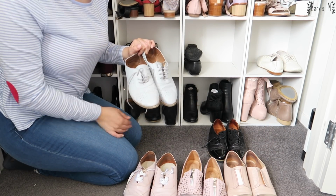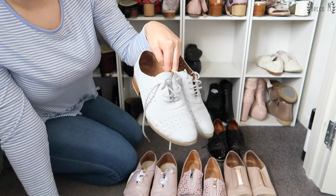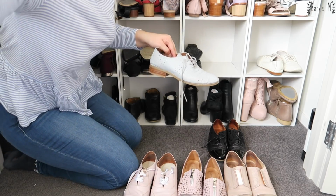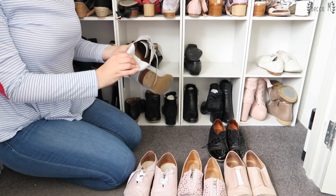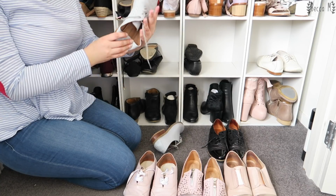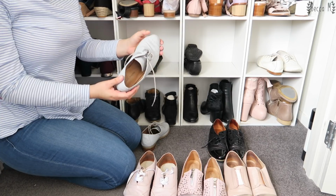These actually need to be cleaned because they have come back from Europe and I haven't cleaned them yet. These again are a smooth leather, so they don't have any heel counters or anything, so they're perfect for travel because when you squish them up into your bag like that, they actually just spring back when you put your foot in them. They are fine.